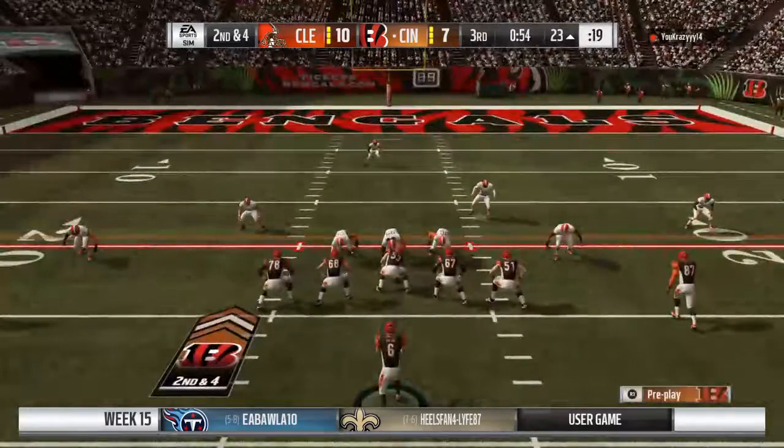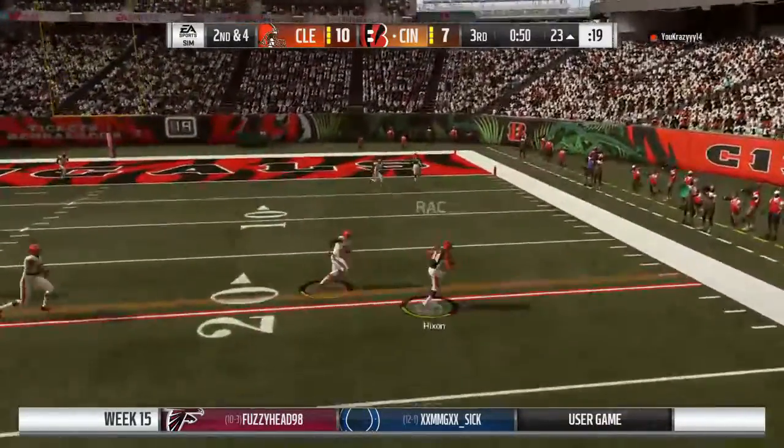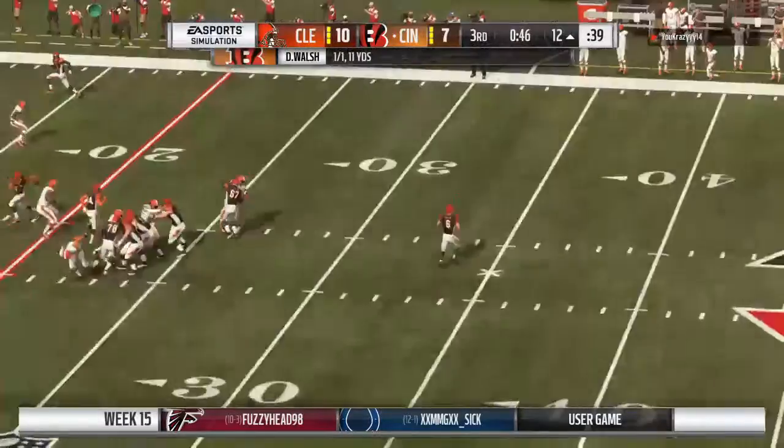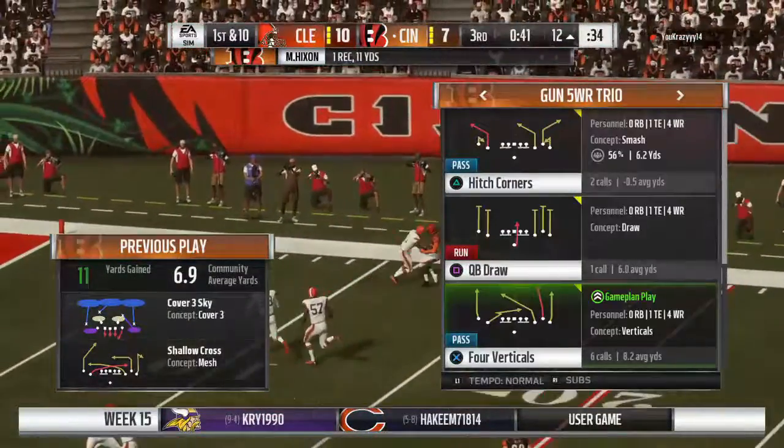Set. 3-19. And here comes throw number 1 for the backup QB. Firing quickly here, and that's complete. And down inside the 15, shy of the 10. The Bengals passing game finding a rhythm.